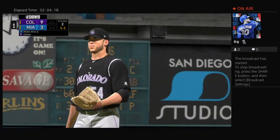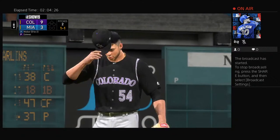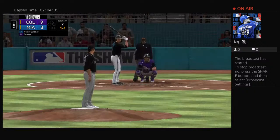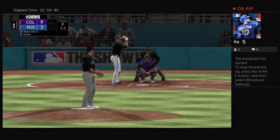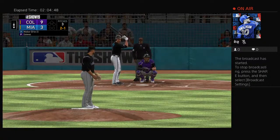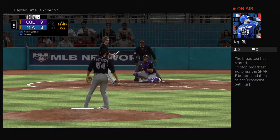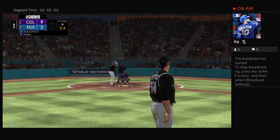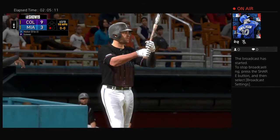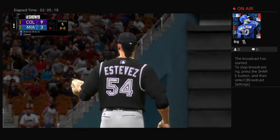Count even now at 1-1. The 1-1 is taken for ball 2. 2 balls, 1 strike. Right. 2-2. The 2-2 is a wave and a miss. He struck him out. Well, this pitching staff has done a pretty good job right there. That's the 4th time he struck out, and we're only in the 2nd game of this series.